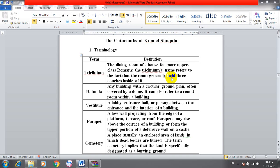The triclinium's name refers to the fact that the room generally held three couches, اللي هي sofas, أريكة أو كنب inside on it. بعد كده عندي روتوندا اللي معناها قاعة مستديرة أو مبنى مستدير, بيبقى عبارة عن a round room, especially one with a dome, بيبقى فوقه قبة. تمام. Only any building with a circular ground plan, often covered by a dome. Dome يعني قبة. It can also refer to a round room within a building.